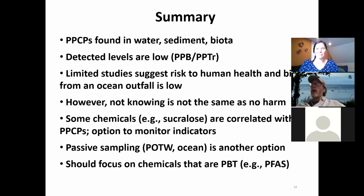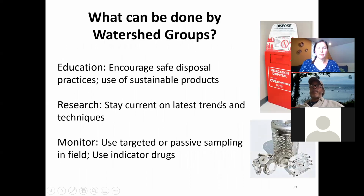On the other hand, there are other contaminants of emerging concern, for example, PFAs, which are PBT. We know they're bioaccumulative. And there's a number of other things too, PBDs and some other things. Next slide. That's great. Thank you so much, Todd.